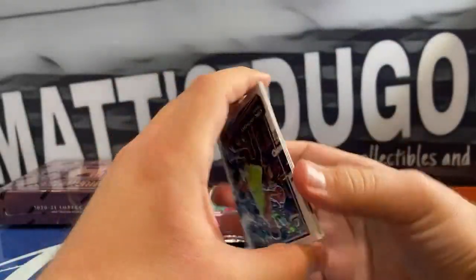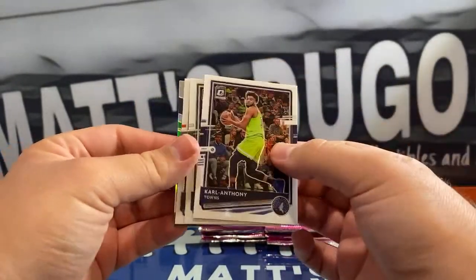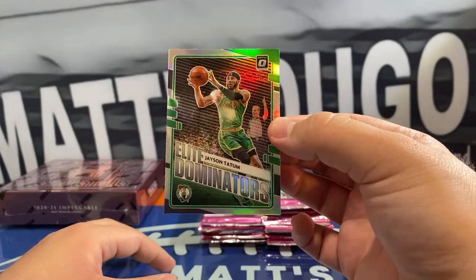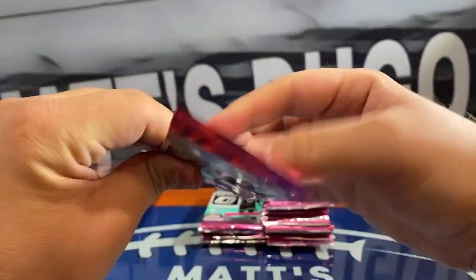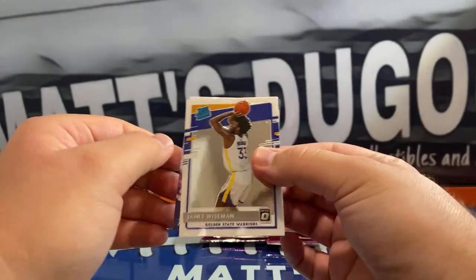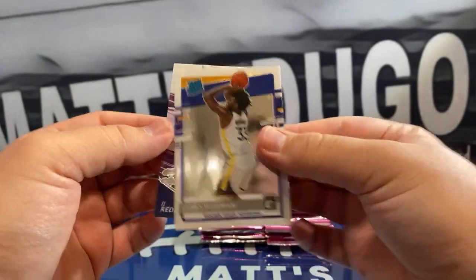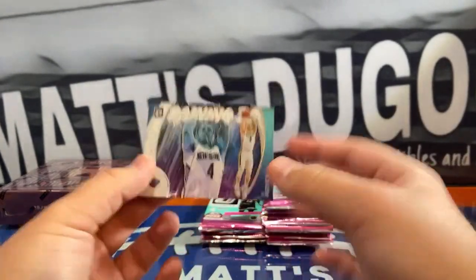Come on, let's see some color. We have Karl-Anthony Towns, DeMar DeRozan, Damian Lillard, and a silver Elite Dominators Jayson Tatum. Insert, Boston. Got Dejounte Murray, Kevin Huerter, rated rookie James Wiseman. There you go, Warriors. There's just a little mark right there. Wiseman. And Reigning Threes, J.J. Redick, Pelicans. Insert.